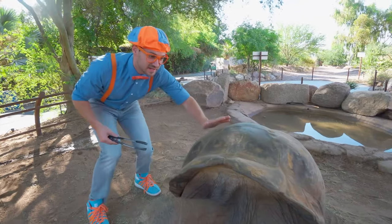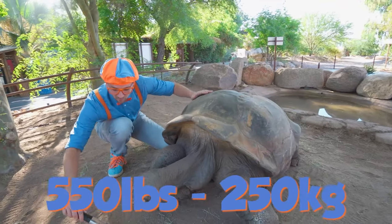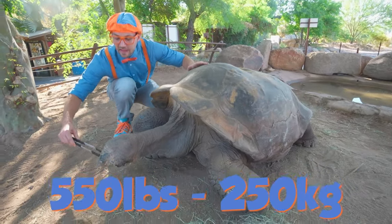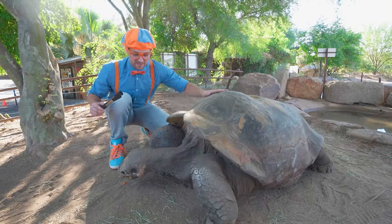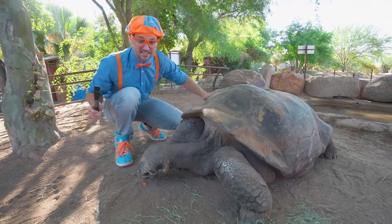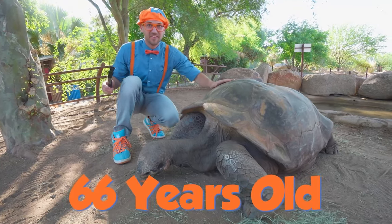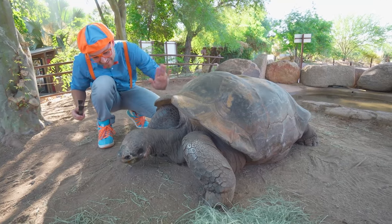This tortoise is about 550 pounds. Whoa. That is really heavy. Hey, and guess how old he is? Oh. He's 66 years old. Whoa, that's really old. Oh, hello.